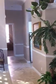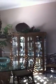Let's readjust the light here. Okay, it's a split floor plan. We've got the guest rooms on this side of the house. Behind there is the kitchen, the guest rooms. The master is behind me. Formal dining room in the front of the house. Got travertine floors throughout.